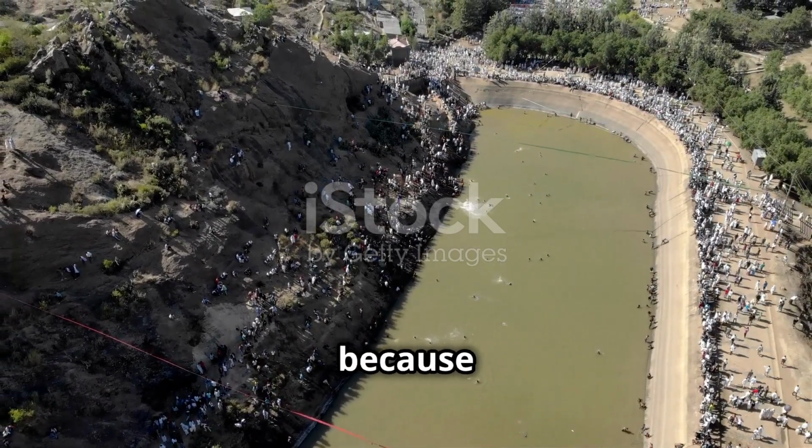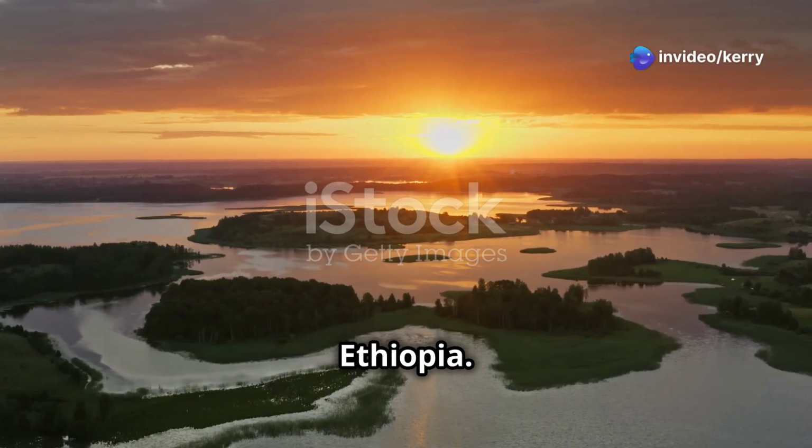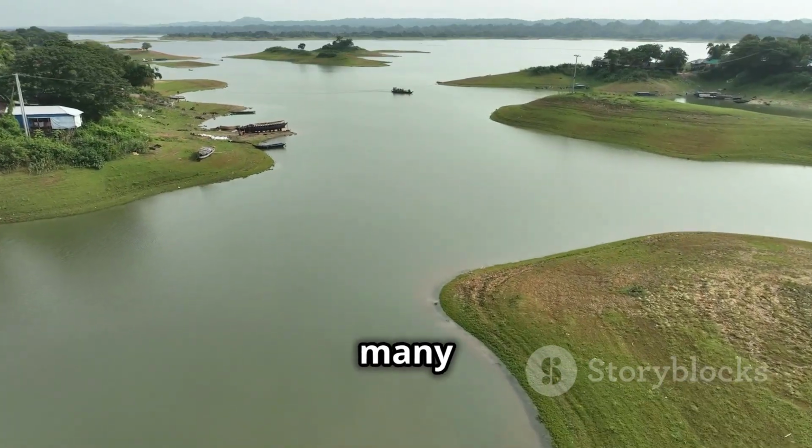Get ready to be wowed because we're heading to Lake Tana, the source of the Blue Nile and the largest lake in Ethiopia. This massive body of water is steeped in history and natural beauty. It's like the heart of Ethiopia in many ways.